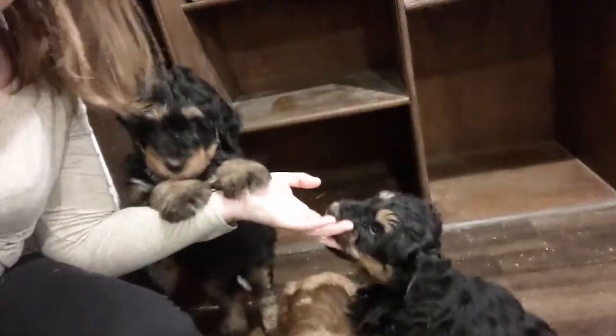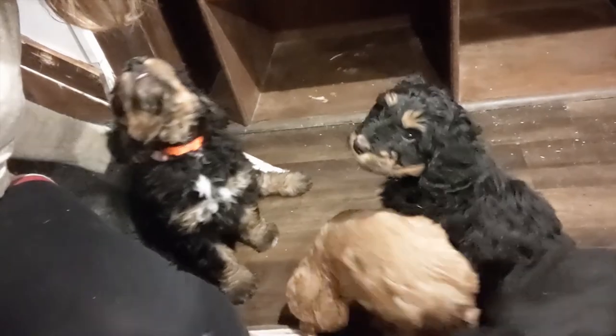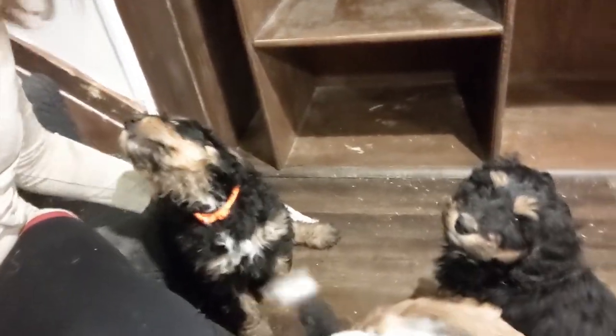These two doppelgangers here, hanging out with me. So this one is Blitzen. This one is Coco. Yeah, it's your sweet boy. But they're from two different litters. They look the same.